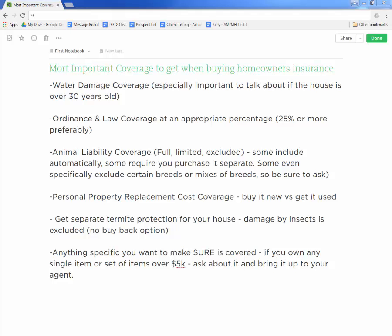Water damage, meaning a leaky roof or a toilet supply line pops off or other water damage like that, sometimes is excluded if the house is over 30 or over 40 years old. So make sure you talk about that with your insurance agent. And again, it's a big deal, and it's number one because half of all insurance losses are as a result of water damage.